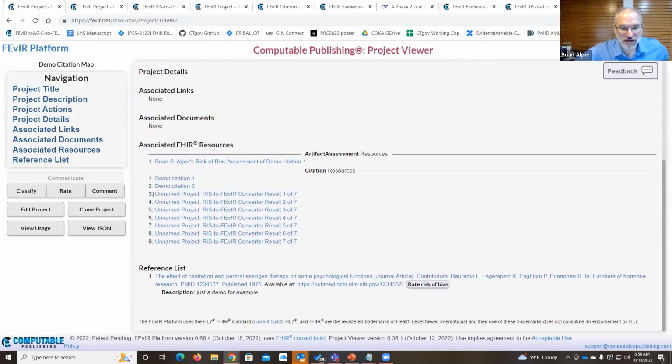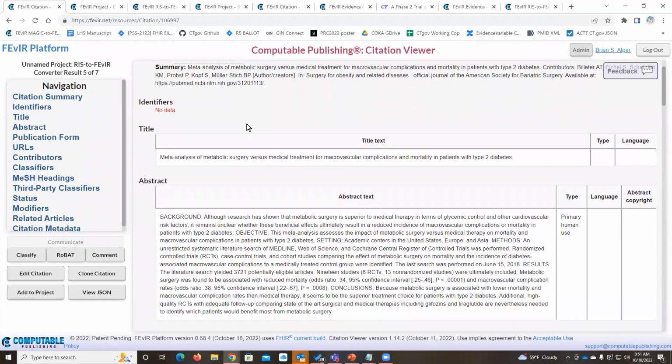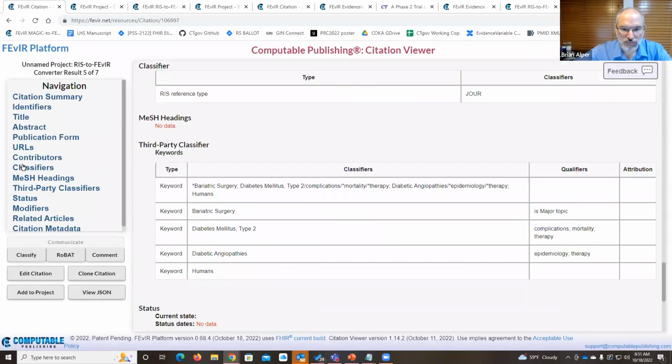But now when we look at this project, we can see an unnamed project. I didn't give it a name for the project on the earlier page, but you see RIS to FEvIR converter result 1 of 7 all the way to 7 of 7. And if we click on one of those, then we see that that was converted to the title, the abstract. And although there is a PubMed ID, it did not use the Medline converter, which would have put in PMID and DOI. It just converted the data from RIS, and it just happens to have a PubMed link in there as well. Because the RIS data doesn't isolate the PMID as one of the data points, at least in the data set we just got from Rayyan. So it took 5 minutes.